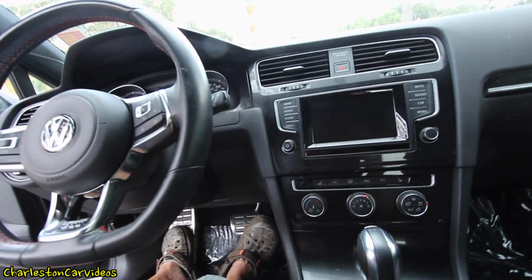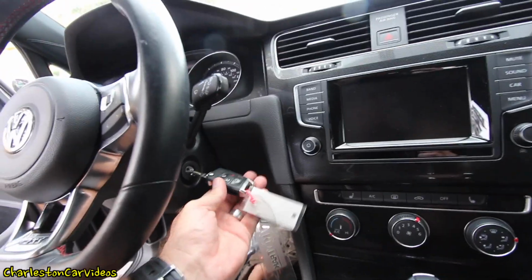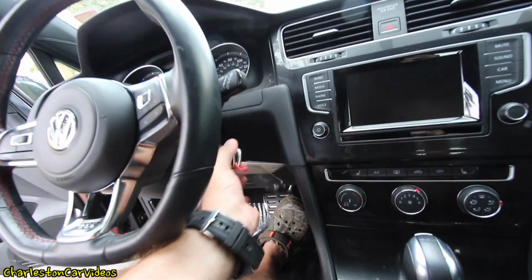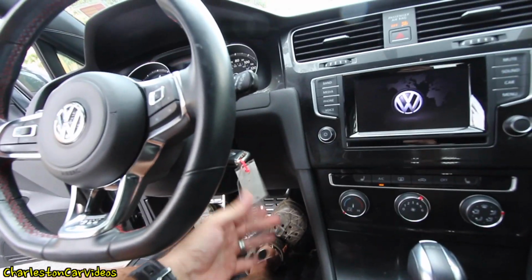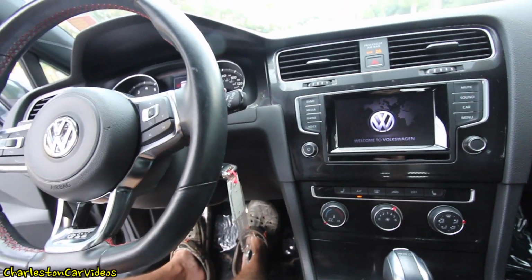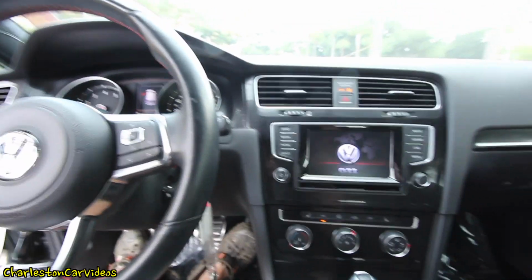Let's go ahead and put the key in for a minute and bring her to life so you can see what we got going on. One thing, when you get inside of a Volkswagen GTI, if you turn the key without your foot on the brake, the car will not crank. So make sure you put the foot on the brake, cranks up. Exhaust sounds good. I'll let you hear that in just a moment.